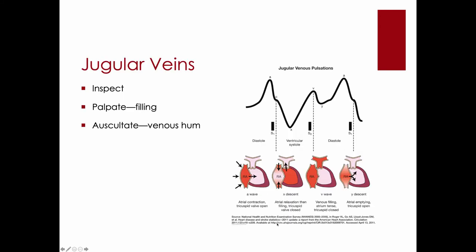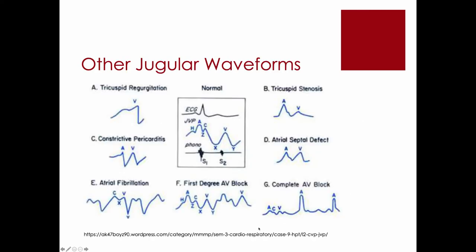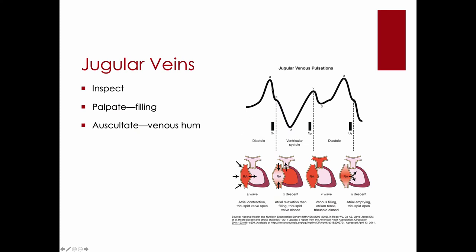Let's talk about jugular veins. There's so much information that we can learn from the venous pulsations. When we look at venous pulsations, we're looking for A waves and V waves. Why A waves and V waves? Well, because there's two venous pulsations for every cardiac cycle, if you're in sinus rhythm. So the first venous wave that we see is the A wave. And the A wave is essentially caused by atrial contraction, okay?